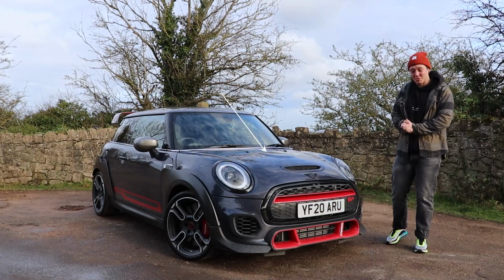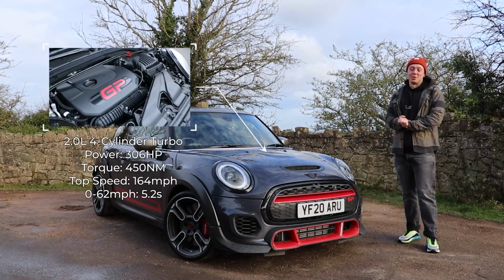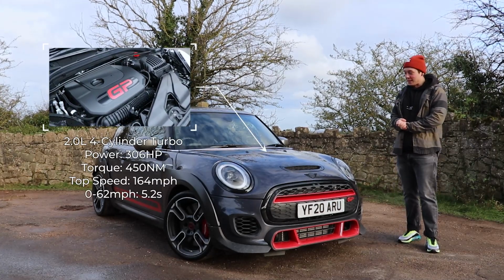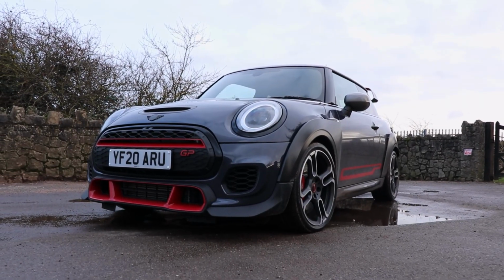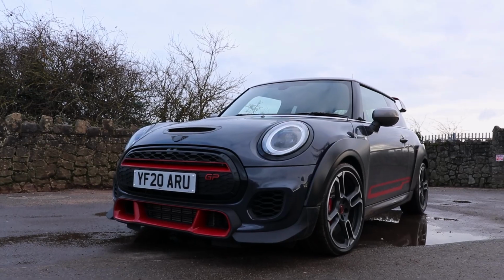This car is packing 306 horsepower, and that is 70 more than the JCW Mini. But as well as the changes underneath, there are a host of changes on the exterior which are rather more obvious, so let's talk about those.